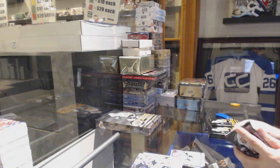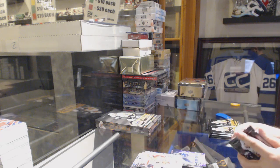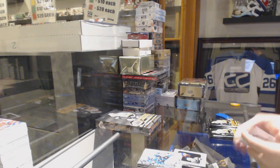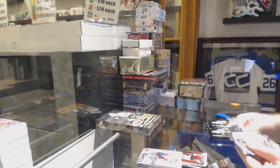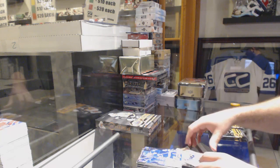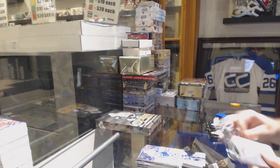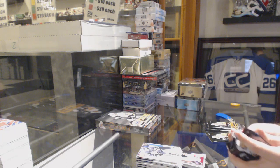Matt Villalta, Young Guns for the LA Kings. St. Louis Blues Energy of Ryan O'Reilly. Portraits of John Tavares for the Maple Leafs. Shooting Stars Red of Seguin for the Dallas Stars. Dante Fabbro, Young Guns for the Nashville Predators. Generation Next of Vrana for the Caps. Patrick Roy, 30th anniversary for the Avalanche.